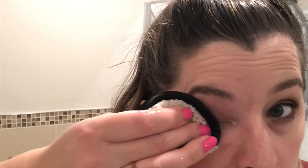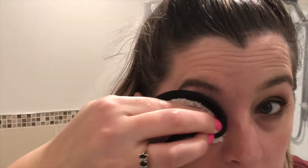So I'm gonna use my Clinique Take the Day Off and my face halo. Just rub a little bit in there. And a wet face halo. And that's gone, no problem.